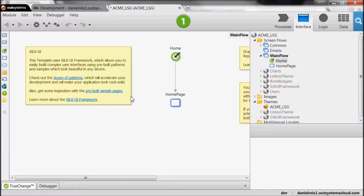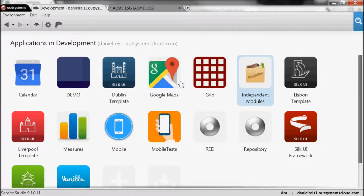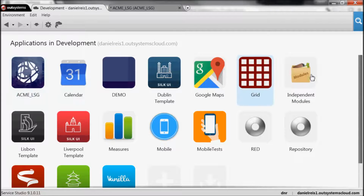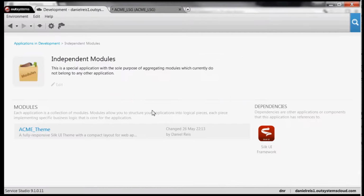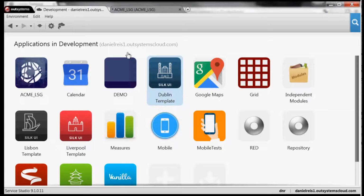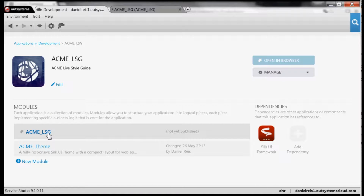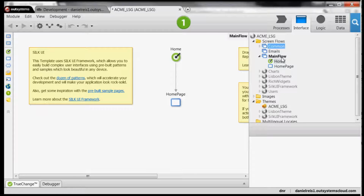So now that we have our application Acme Style Guide, I'm going to move my theme to the Acme Lifestyle Guide. So I'm going to independent models. Now we are going to move the Acme theme into the Acme Lifestyle Guide application. Inside the Acme Lifestyle Guide application, we have the Acme theme, and the Acme Style Guide space that is open here.